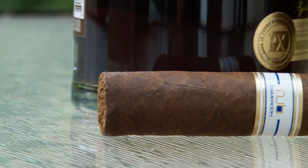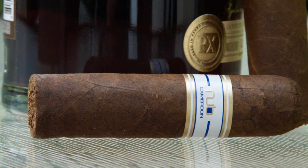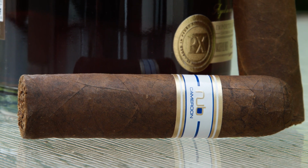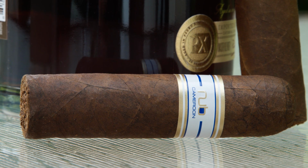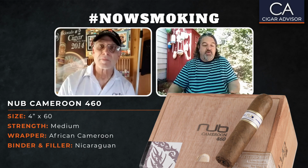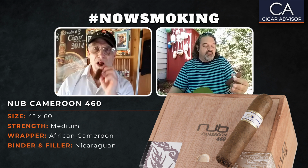It is a little bit on the darker side. I guess it's either the way they cure it or ferment it. It's plenty toothy too. If you look real close, you can see some of those nice little pockets of oil that we call tooth all over this thing. So a nice appearance and actually a pretty sturdy pre-light from just the first initial draw.